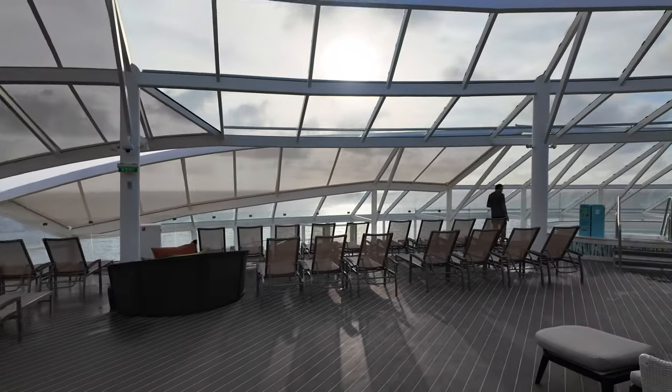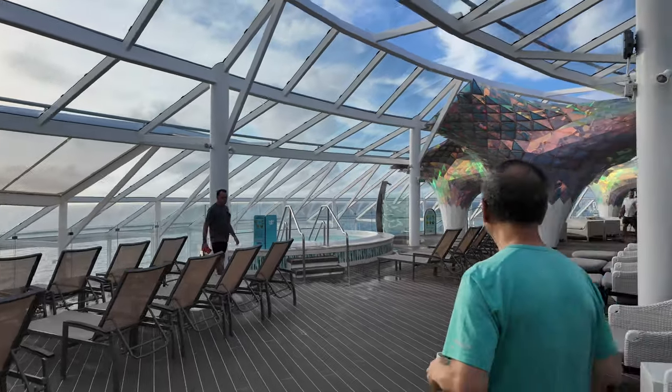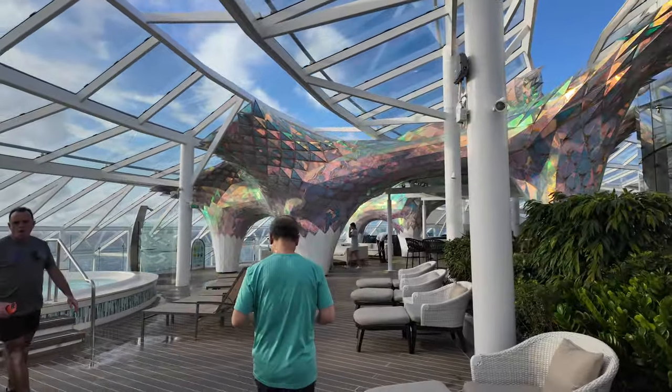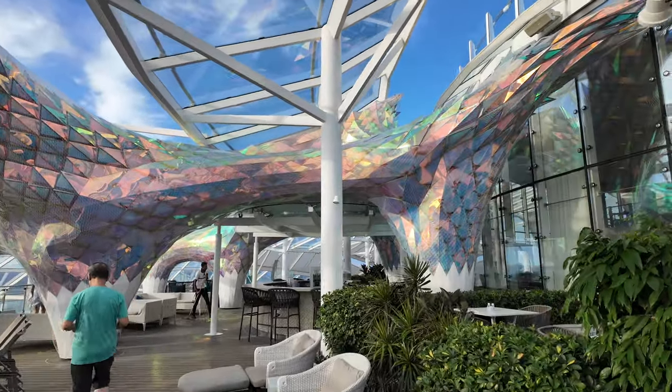Solarium actually has two different levels. So this is the top level. You're going to feature a couple pools here, and then there's a staircase in the middle. And then also entry from deck 14 that takes you up to a little secret section of the Solarium.